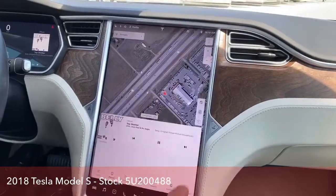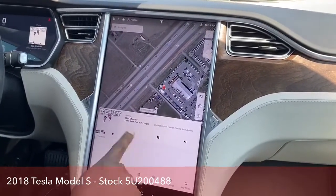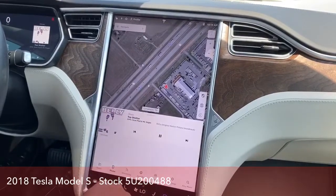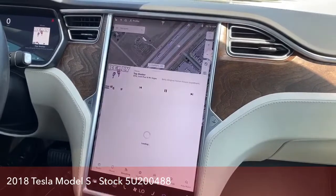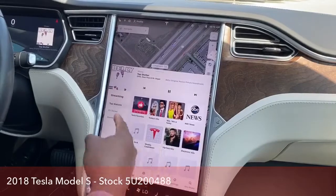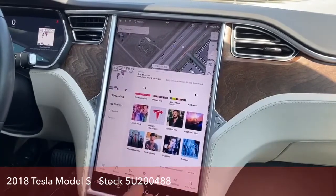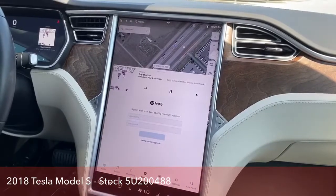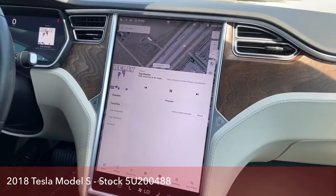When it comes to entertainment, there's tons of entertainment right here. Right now my phone is hooked up to the Bluetooth, and I have tons of nice music on here. When it comes to streaming, you could find different stations to choose from. If you have a Spotify account, you could easily put in your username and password and get all the music on there as well.